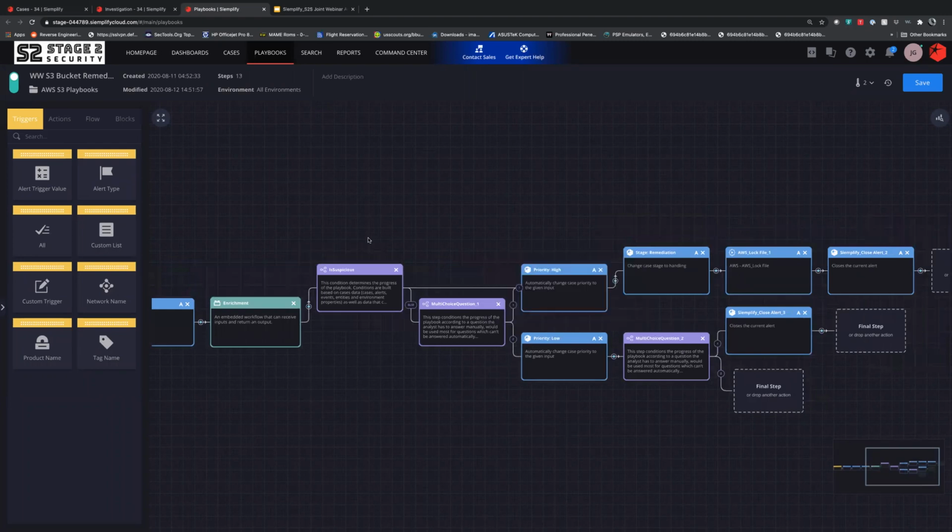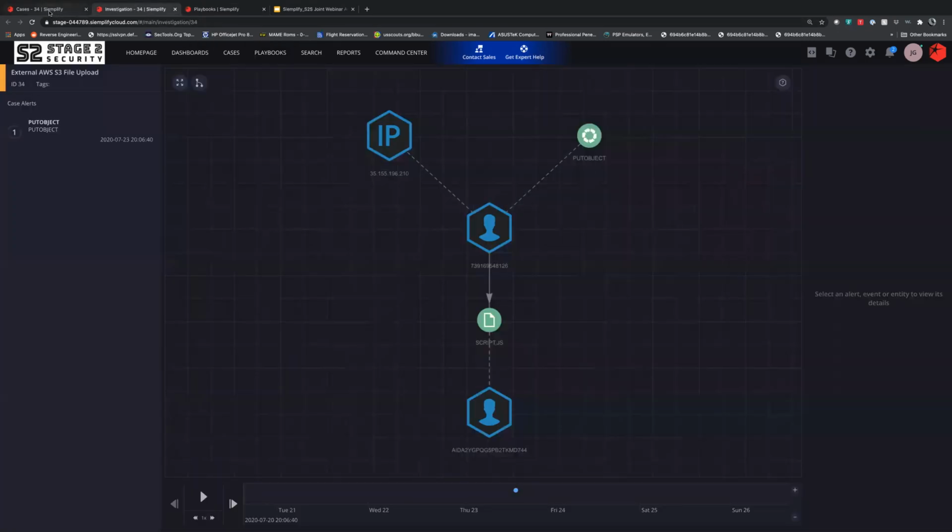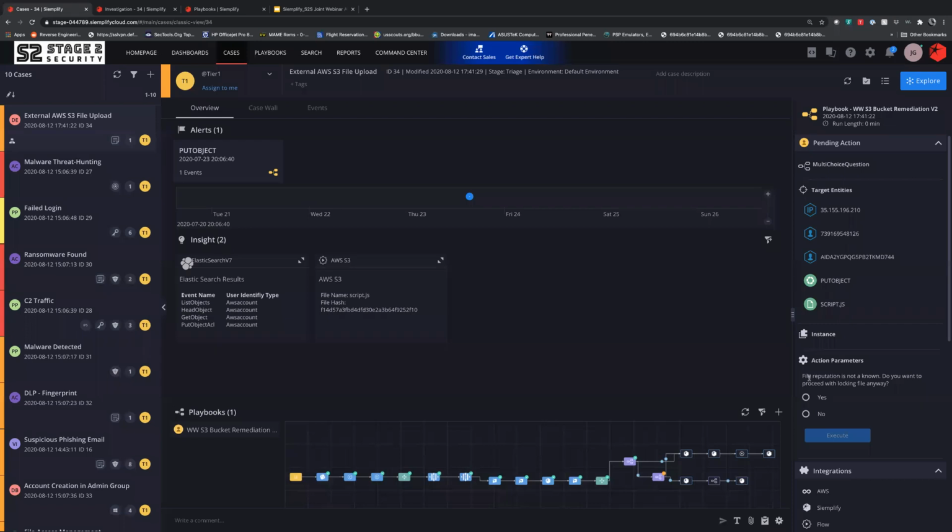But that's not the question. If you go back to what this thing is asking us, that's not what it's asking us. It's saying file reputation is not known. Do you want to proceed with locking the file anyway? Now, obviously, this is Mage doing this, and Mage is not going to be uploading malicious files of any kind. Mage is just trying to identify and make sure the vulnerability exists, the world writable S3 bucket. And it mimics some of the TTPs of Magecart, but obviously it's not going to upload malicious content. So that's why the reputation is not known. And also the IP address is going to be valid because we're not going to be coming from a poor reputation source.